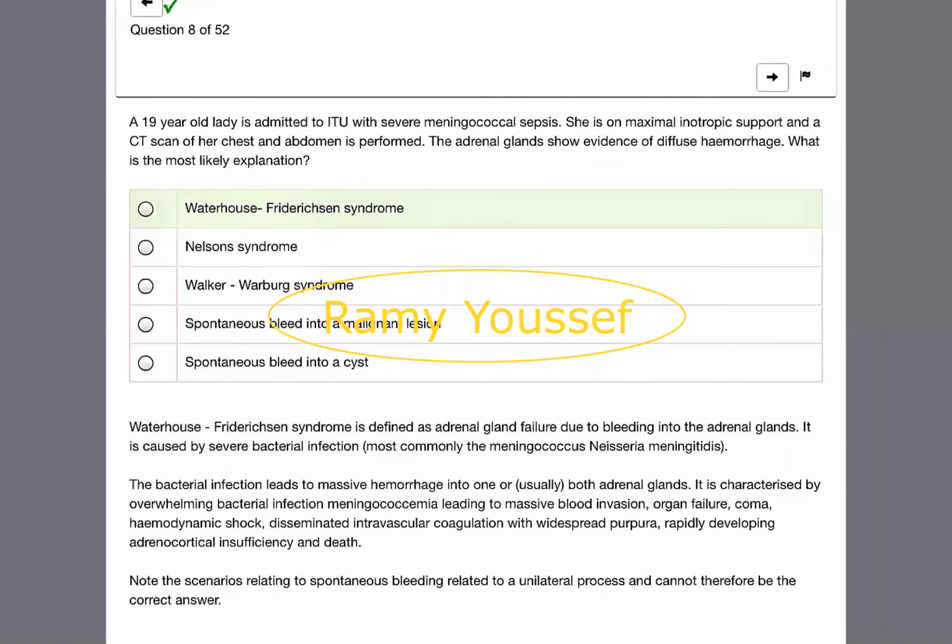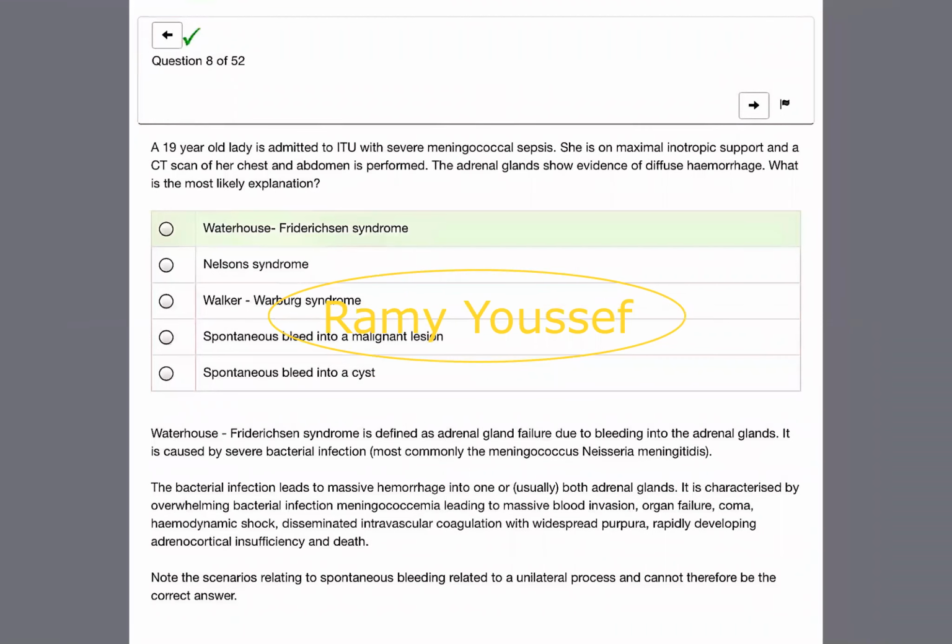Also, this is one of the questions that has no related questions. He just wants to tell you this is a syndrome that is very common with Neisseria meningitidis, the meningococcus, with sudden bleeding with the infection. It happens as bleeding inside the adrenal gland. It will come with this scenario with this definition, by the way. I saw it once, maybe in the recalls, with the same scenario. The patient has meningococcal sepsis and has diffuse hemorrhage inside the gland. This will be Waterhouse-Friderichsen syndrome.